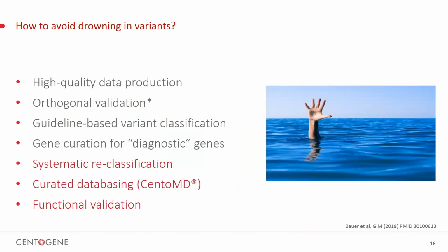Let us quickly think and talk about the number of variants which is used and how we can avoid that this huge number of variants is seen as a problem in the diagnostic process for those that ordered the test. So, of course, we need a very high quality data production to have no noise in our raw data set, and that's guaranteed at Centogene by applying the best quality genome sequencing technology available in the market right now, which is the HiSeq X. And of course, we reduce the risk of speculating or interpreting technical artifacts by orthogonal validation.